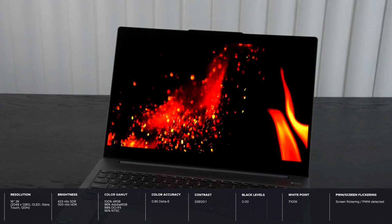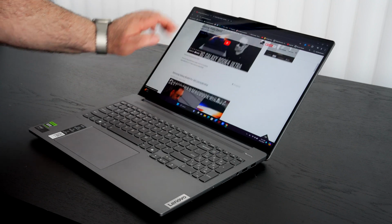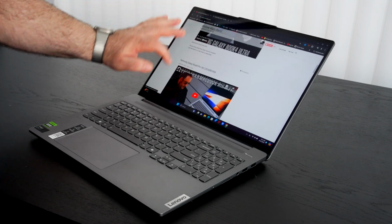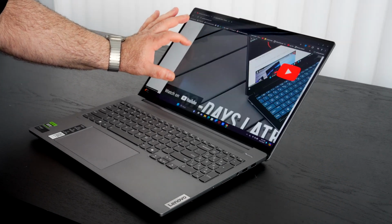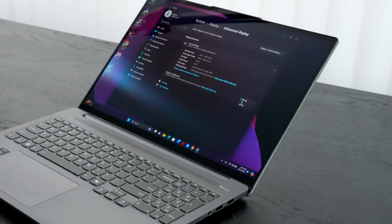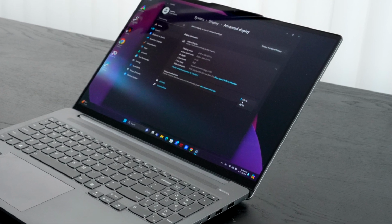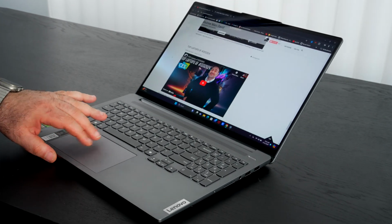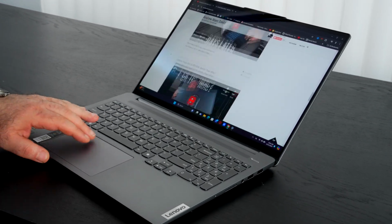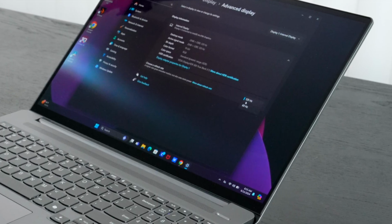Now, this also has a touch layer on this, so if you want to navigate the OS with your finger or use pinch to zoom, it's very convenient, especially when you manipulate a photo in Photoshop or Lightroom. I thought it worked really well. I like having the touch layer. It also has a high refresh rate here. You're looking at 120 hertz. What does that mean? You're going to get that very smooth, very fluid experience that comes with a high refresh rate at the cost of battery life. So if you want a little bit better battery life, you'll have to bump it down to 60 hertz. So just keep that in mind.